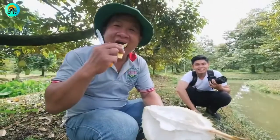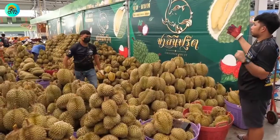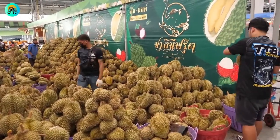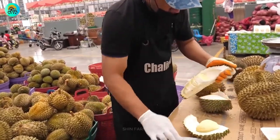Durian, with its bold flavor and distinctive aroma, always evokes strong reactions from those trying it for the first time. Yet in Asia, durian is revered with the title King of Fruits. This title reflects its esteemed status in the region's culinary world, where the demand for durian continues to rise.